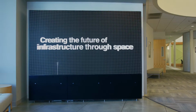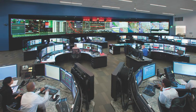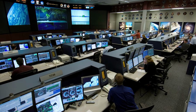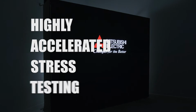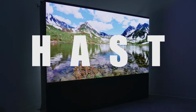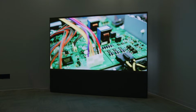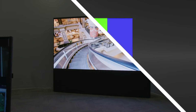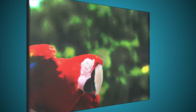Mitsubishi Electric's direct view LED products are manufactured for 24/7 operation and tested to meet the reliability and quality expectations of the control room market. Highly accelerated stress testing, HAST, is conducted on all LED components to ensure minimum downtime, a major concern in mission-critical applications. Mitsubishi Electric's lineup of direct view LED consists of various pixel pitch sizes and resolutions available with internal or external power and rear or front service access.